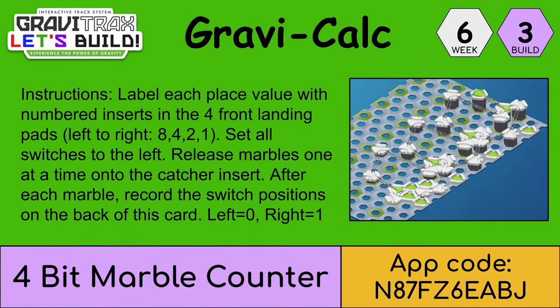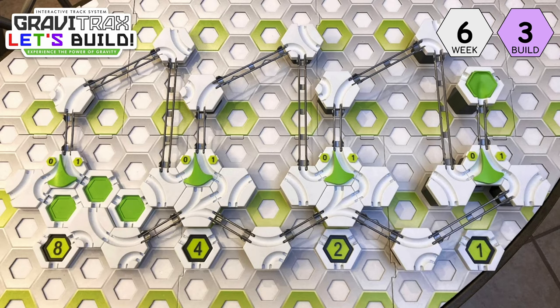If you'd like to build a GraviTrax track to help you get even more familiar with binary numbers, enter this code into the free GraviTrax app for step-by-step build instructions for a 4-bit binary counter. And when built, it looks like this.